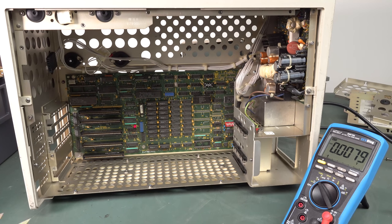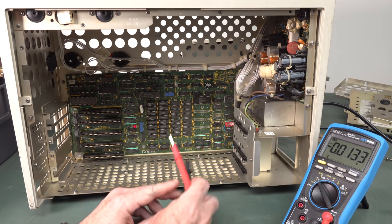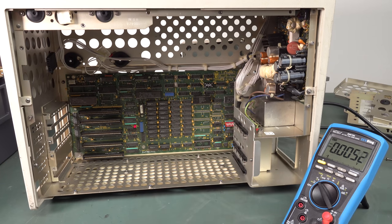Well, I don't want to put my head right over those electrodes. It's a bit of a worry. Got a lead, didn't see that. I don't really see any major test points on here, which is kind of annoying. Ta-da, 5.085, thank you very much for playing.